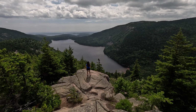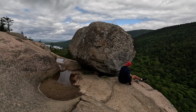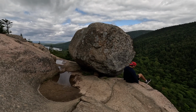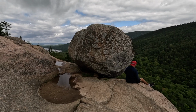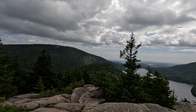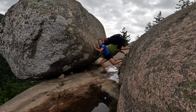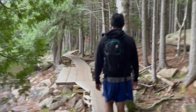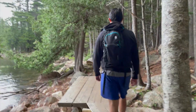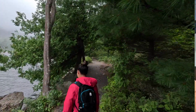Some are very easy to get to, that we took ourselves, and some are very difficult, where you have to put in some elbow grease and some leg muscle just to get up to that trailhead, the Bubbles Divide. So you can do the North Bubble, the South Bubble, and then make your way back down to Jordan Pond. If you're not down for all that craziness, you can just walk around Jordan Pond. It's a pretty cool 3.5 miles if you're not up for all that craziness.